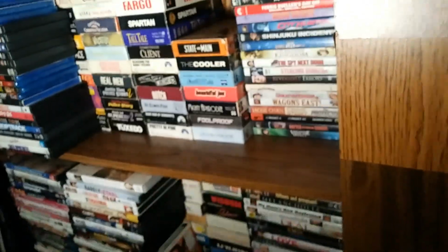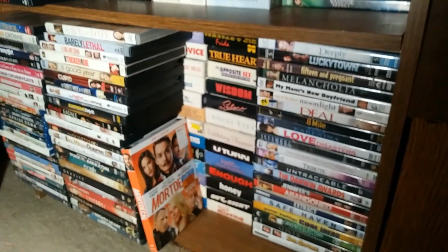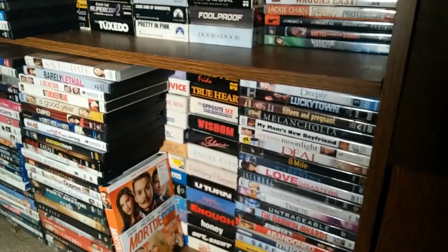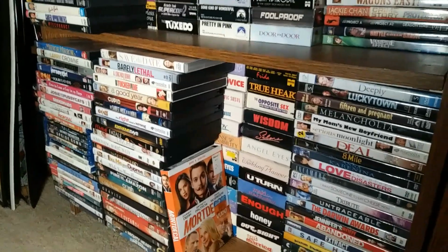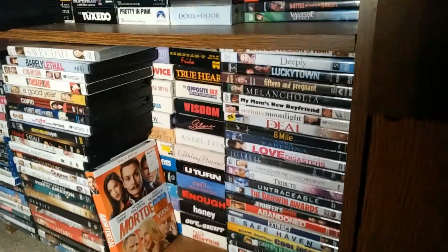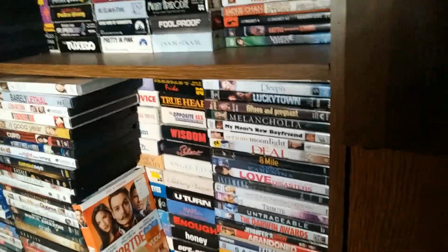And then the last shelf here is more actresses. So some Kirsten Dunst, which is my favorite actress. Well, my crush, if you will. I've always had a crush on her ever since Jumanji. Then we have Kate Hudson, Nicole Kidman, Brittany Murphy. So a good shelf there.